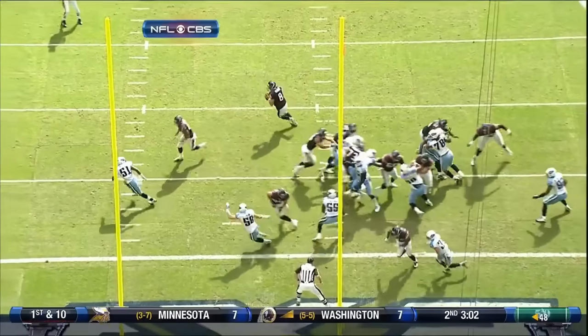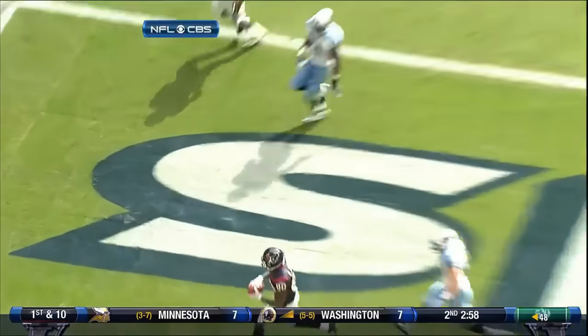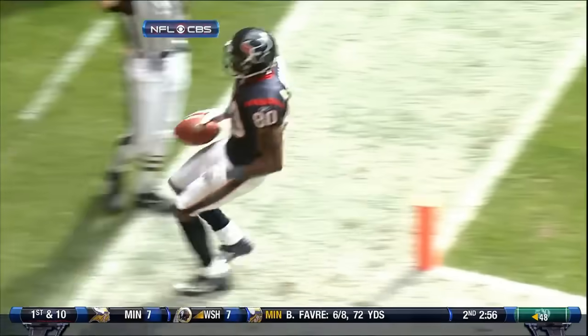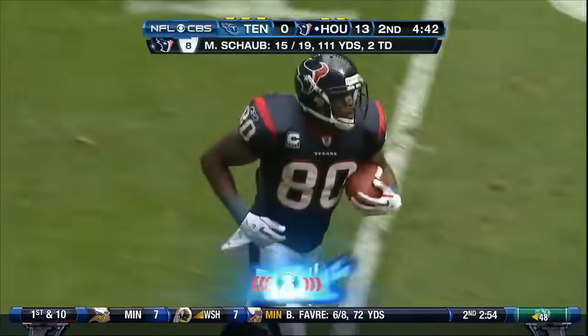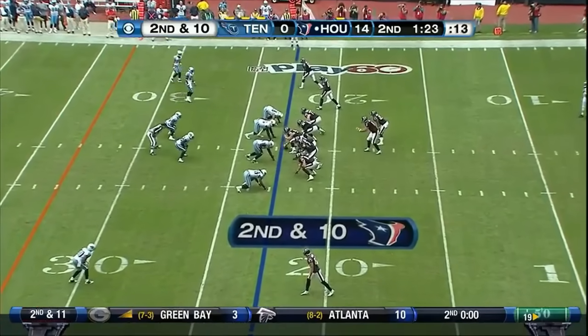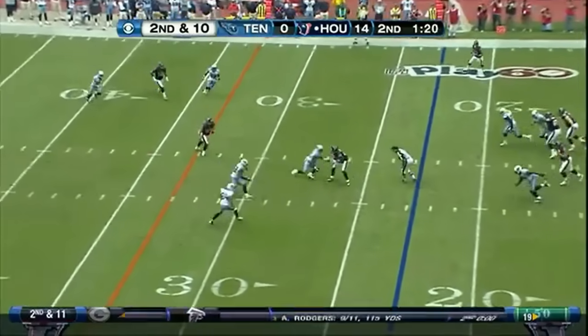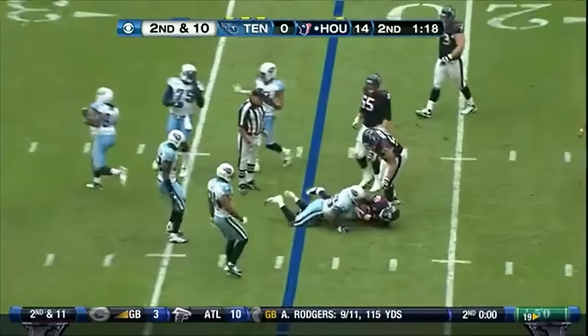Andre Johnson lined up as a tight end, and he just runs away from Finnegan. Tim Shaw is too late getting over there. Very creative play call one more time for Gary Kubiak and the Texans. Got an opportunity here to put some points on the board before the break. 1:20 left now. Shaw looking and throws to Andre Johnson.